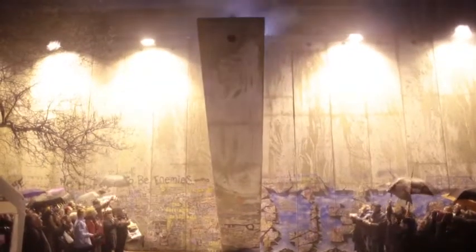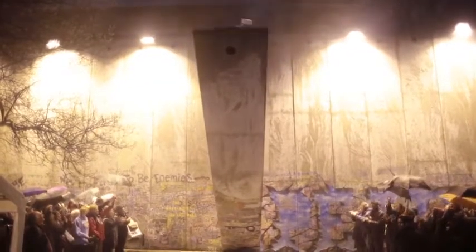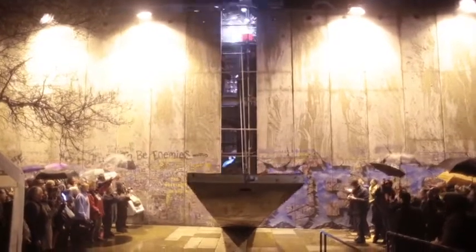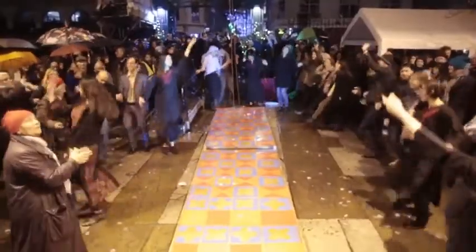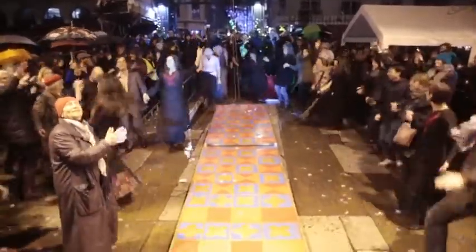We've already had people saying to us, can you bring the wall to Birmingham? Could you bring it to New York? Churches from America contacting and saying, maybe we can now be brave enough to do something like this. And I think that's my hope and my prayer, that this could be a little pebble that will contribute in the end to an avalanche that will eventually bring down the wall.